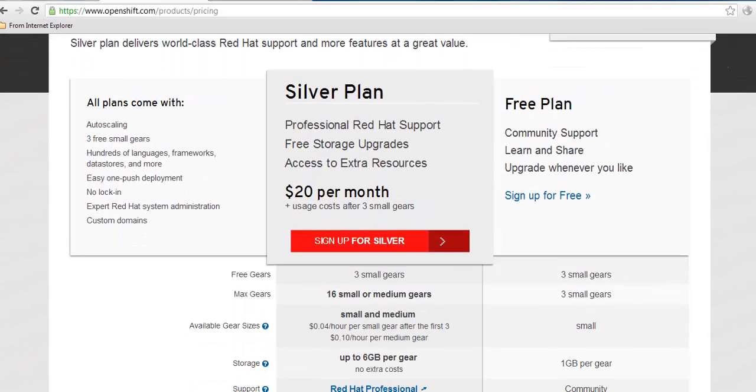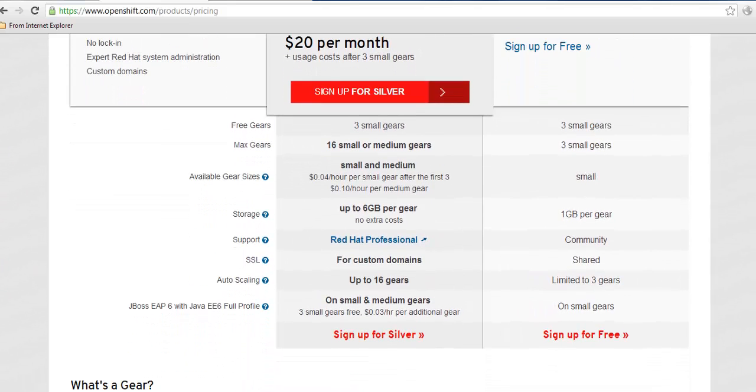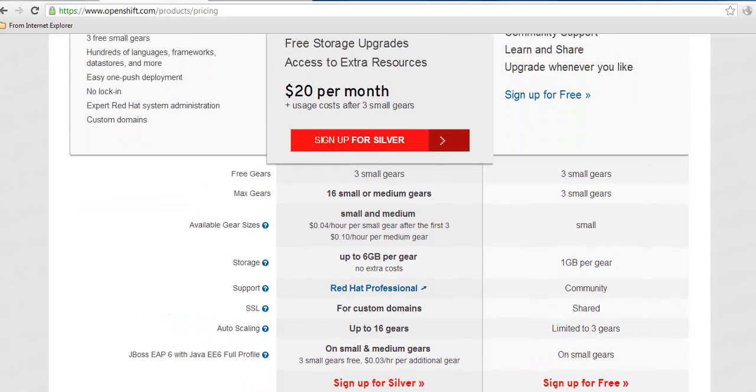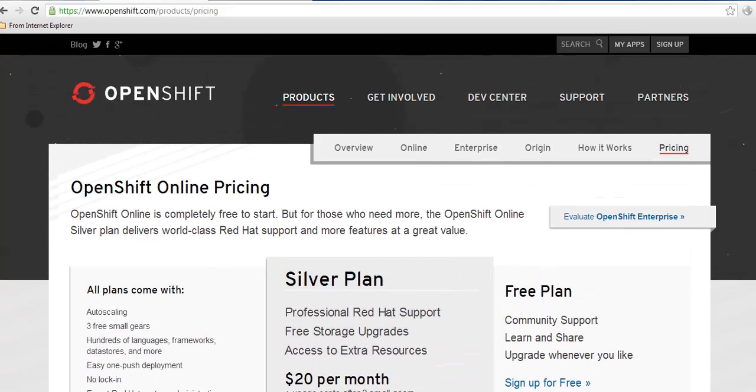You can see that the free plan is limited compared to the $20 a month plan. So if later on you want, you can upgrade it, or you can go to a different company, or once you get used to it and you like it, you can figure out how to run your own. So I'm going to show you how to do this and get your own name.